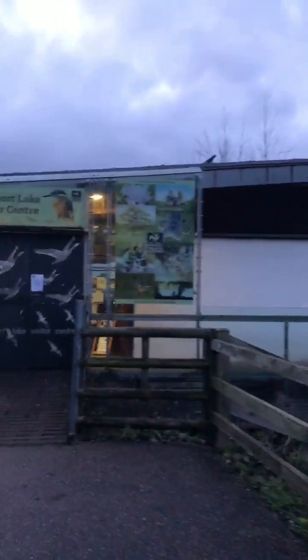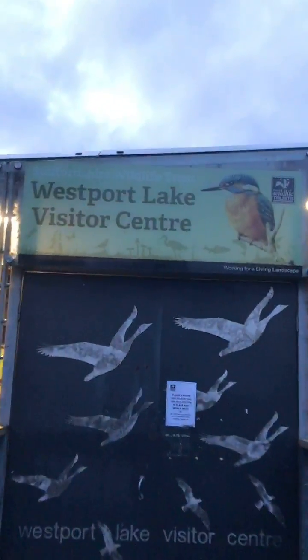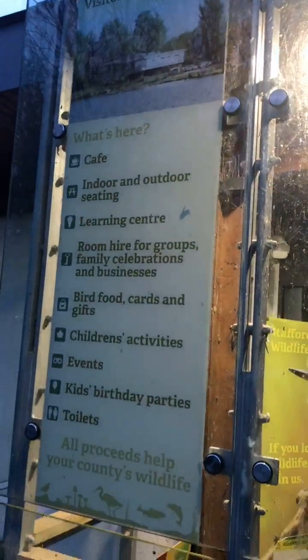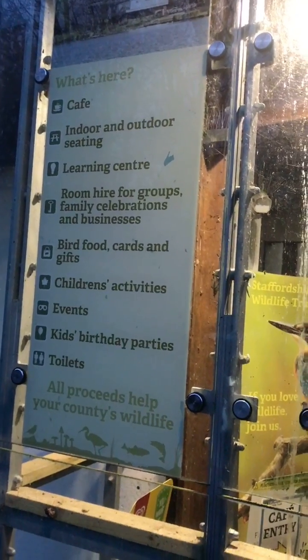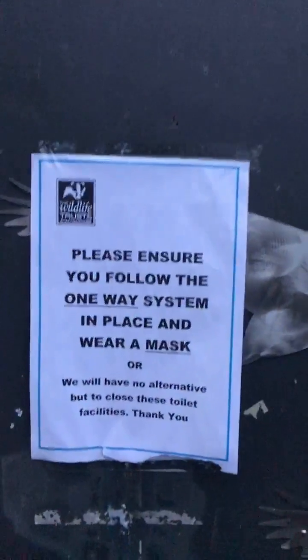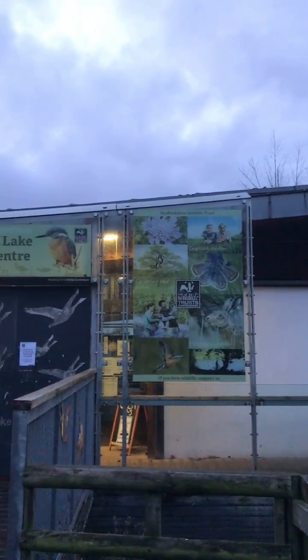So I'm just going up to the visitor centre to see if it's open. Here's the visitor centre. This is where we are. There we go. It's got a cafe, indoor and outdoor seating, learning centre, room hire, bird food, cards and gifts, children's activities, events, and toilets. That's good. I thought it was just going to tell me when it's open. It just says wear a mask when inside. It helps if they tell you when it's open. That was some use.